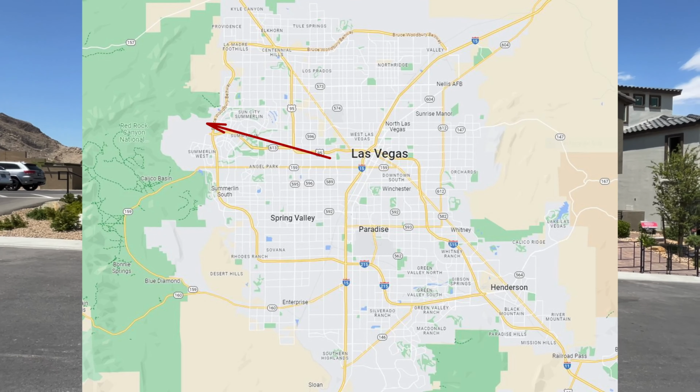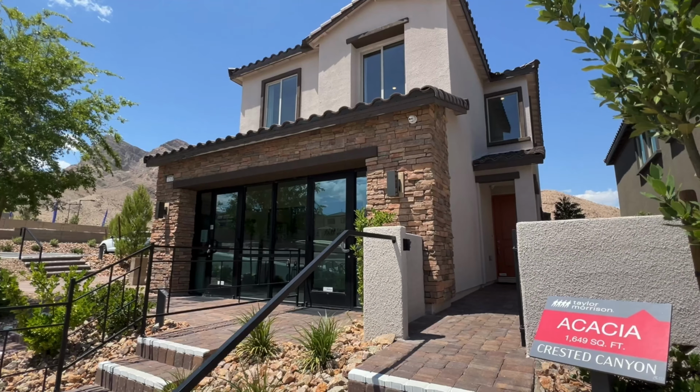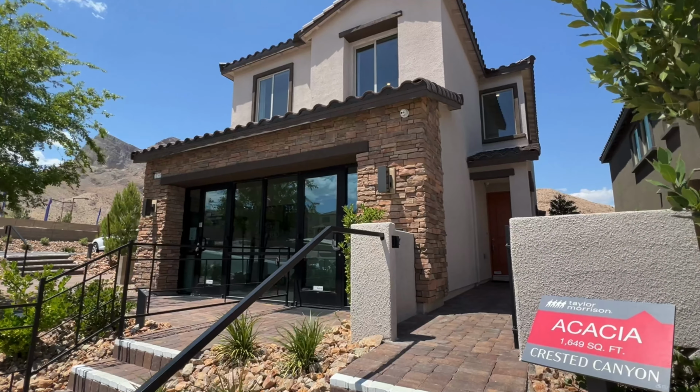So this is in an HOA community. It's gated. HOA is $95 a month plus the master plan of $55, making it a total of $150 a month for HOA fees. You also do have a sit-in lid on this one. Estimated total balance is $11,351. You would have to make 2 semi-annual payments of $337 each. So around yearly, you're looking at $674 yearly. They are planning to build 126 homes.